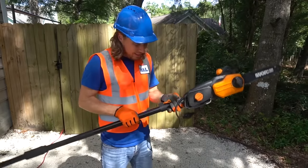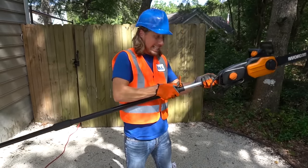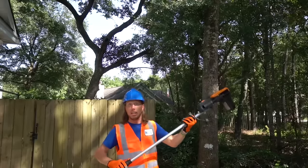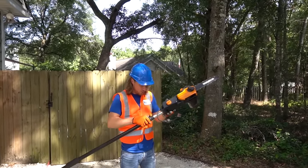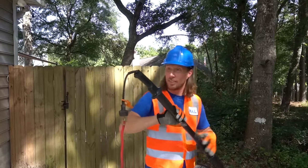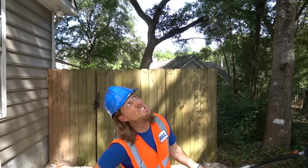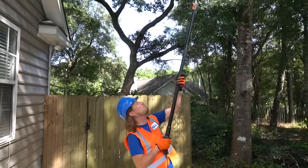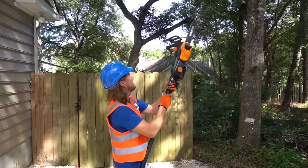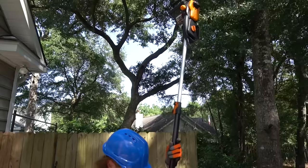Awesome. And then we got the really cool long pole in here. We take up that lever right there, and it extends so we can get way up in the trees and cut off some tree limbs. All the way down here at the end is the trigger and the handle we hold. Then we have to use our muscles to get way up in the tree. All right, so let's cut some of these limbs down. Let's extend it a little bit and lock it in place. Here we go. Use our muscles.